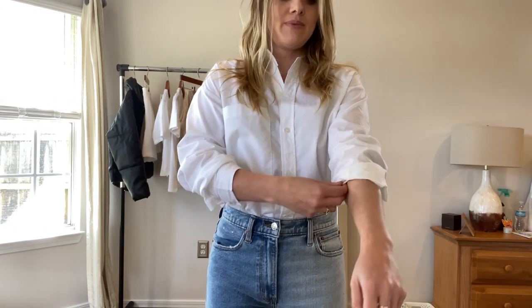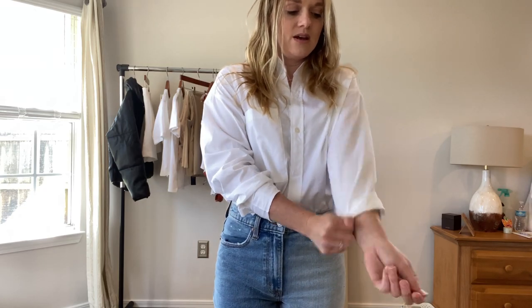I pulled the sleeves up because I would wear it like this probably if I keep it, but when the sleeves are rolled down, you can see how long they are. So it definitely looks like a men's button down shirt that I am wearing. I like how light it feels. It's a very soft, light fabric. I think this is going to be really breathable and nice for the spring and summer. I'm just wondering if it's a little too baggy on me where it's actually not going to look good.